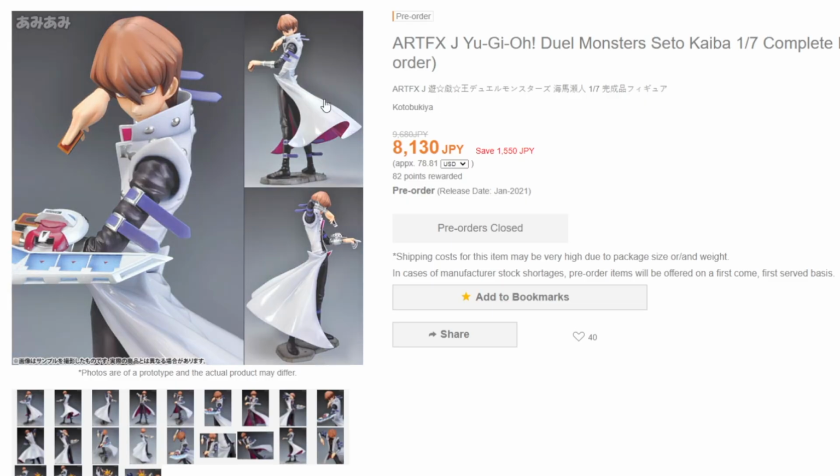Anyway, so this Kaiba looks sick, man. And like, yeah. As soon as they put all of these on pre-order, I've just literally gone full ham on these. I was like, 2021 is gonna be the year where I don't order many figures apart from the ones I really want. And they just started releasing ones that I really, really wanted. But it happens.